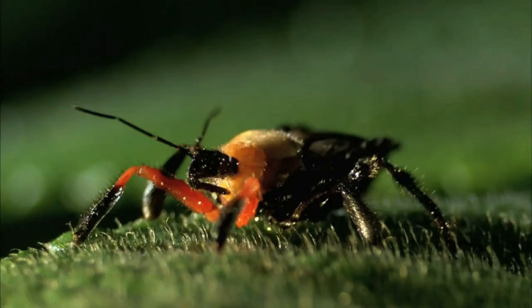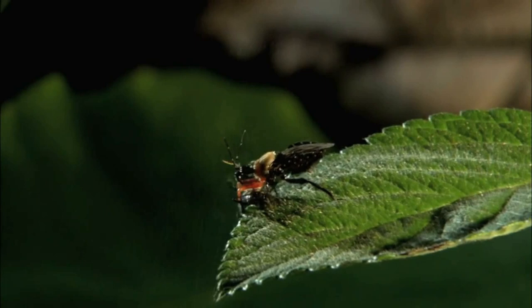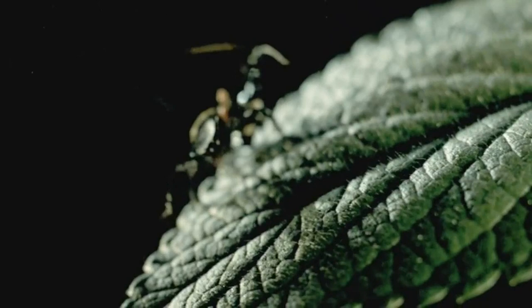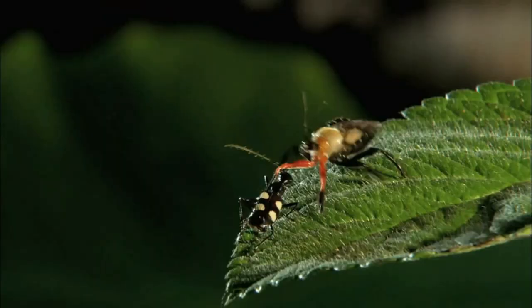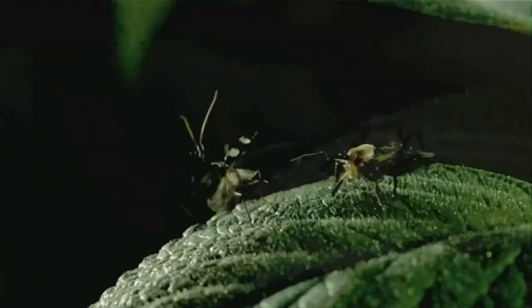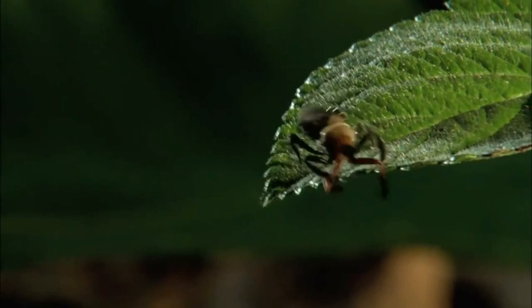This time, the assassin makes the first move and gets a nasty surprise. A burning, stinking chemical cloud sends it reeling. That's like being sprayed right in the face with a can of mace. It's gotta hurt. But it doesn't mean that he's given up on turning that beetle into lunch. The beetle's bought itself a little time. But the effects of the noxious spray soon wear off.